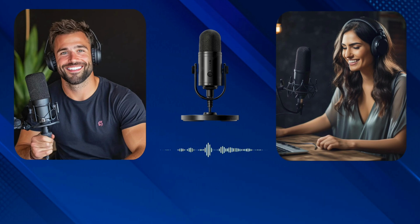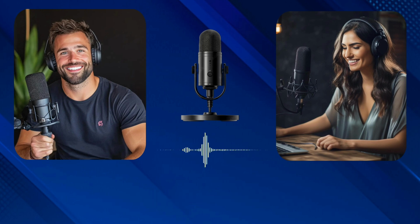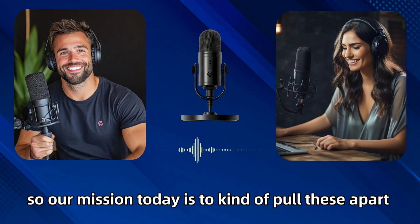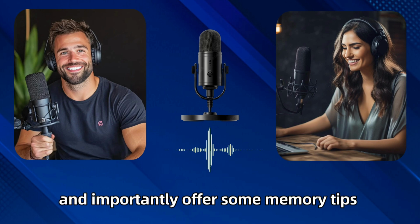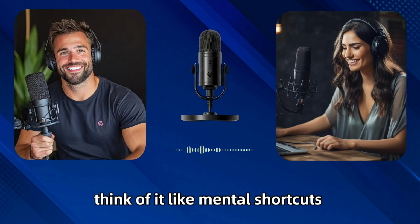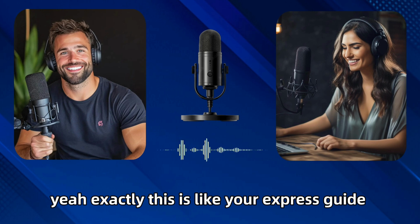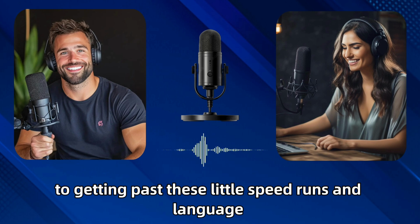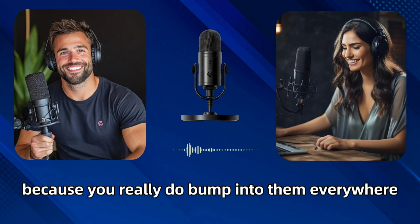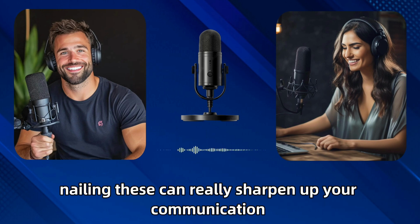We've got a list, 30 common homophones, maybe common, but as you said, not always so easy. That's the goal. So our mission today is to pull these apart, look at the meanings, how to use them, and importantly, offer some memory tips, little tricks to keep them straight. Think of it like mental shortcuts, hooks to grab the right word when you need it. This is like your express guide to getting past these little speed bumps in language, because you really do bump into them everywhere. Reading, writing, just chatting. Nailing these can really sharpen up your communication.